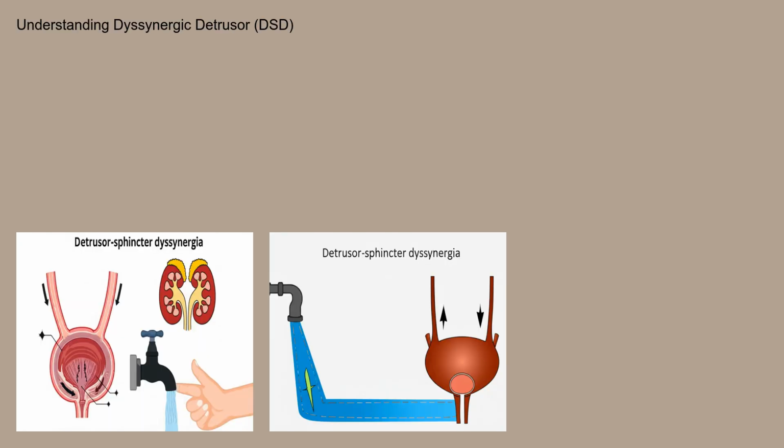To understand DSD, let's talk about the normal urinary process. When your bladder fills, it signals your brain. Your brain then tells the bladder muscle, the detrusor, to contract and the urinary sphincter, the valve that controls urine flow, to relax. In DSD, this coordinated action is lost.